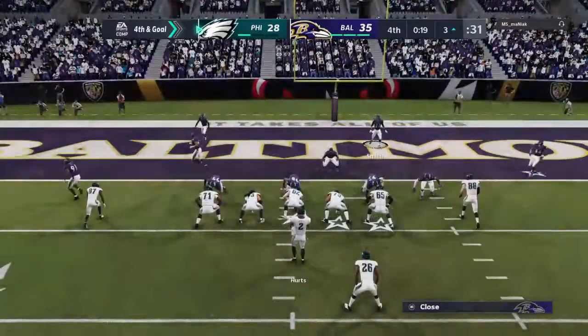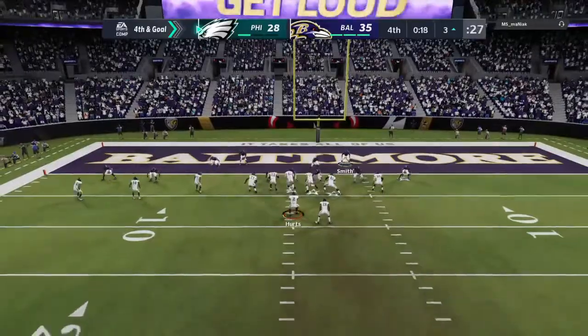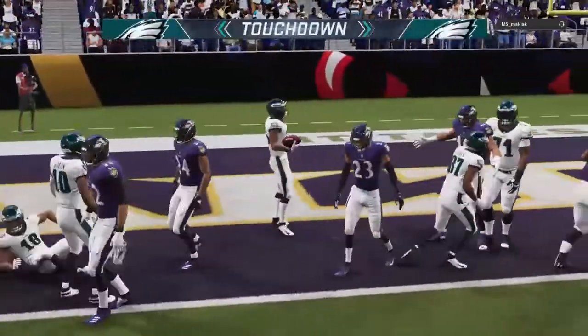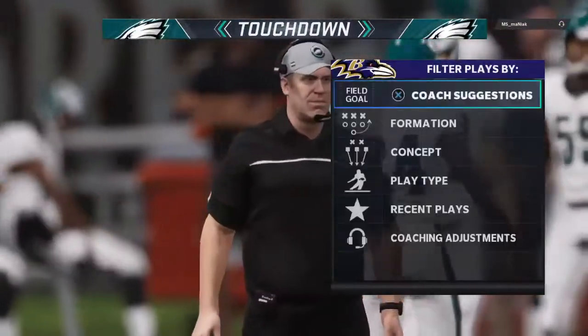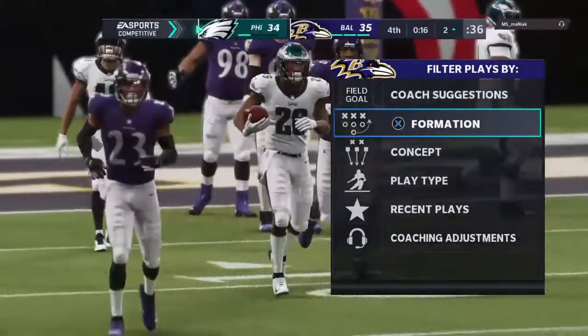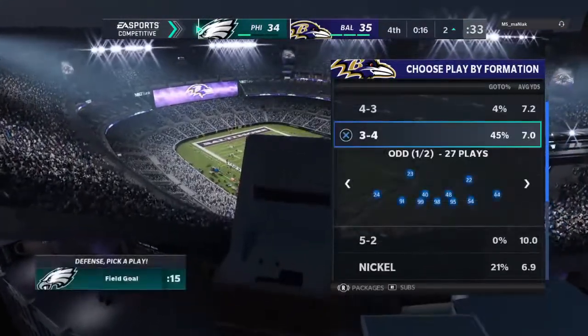Likely the play of the game here, trailing in the final quarter and going for it on 4th and goal. Going for it with Sanders. And he is across and in for the score. And now they can tie the game in the final stages with the extra point. Or they can go for 2 and go for the win.